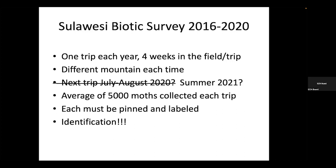And then, of course, there's the identification, which is why I'm here presenting to you today. If you have friends who are lepidopterists who want some challenges, I've got plenty of material that I'm never going to get to. So lots of stuff, and I will talk to anybody who's interested in identifying stuff.